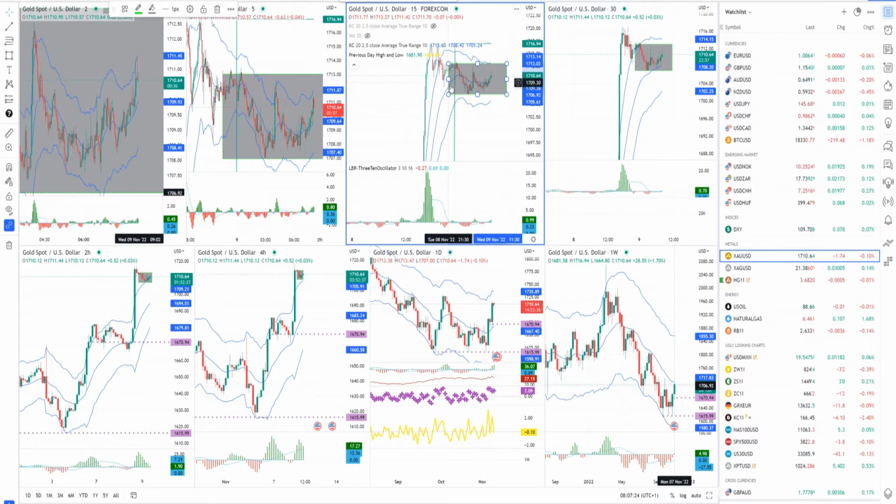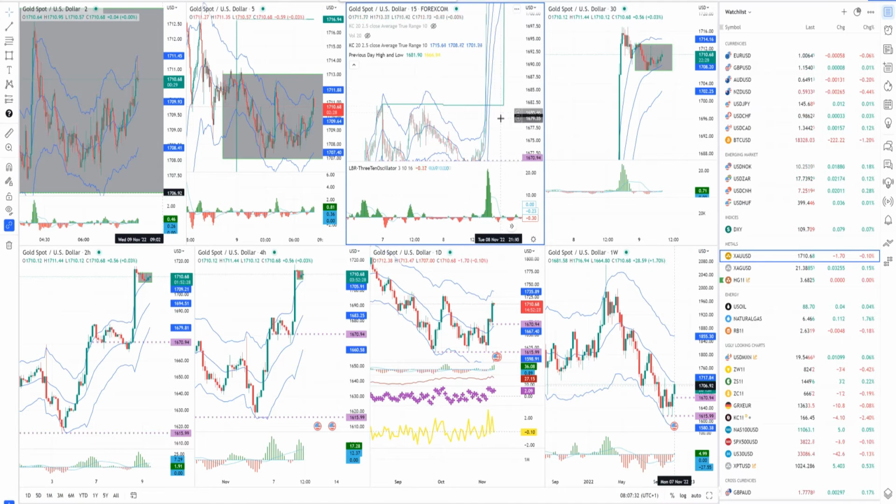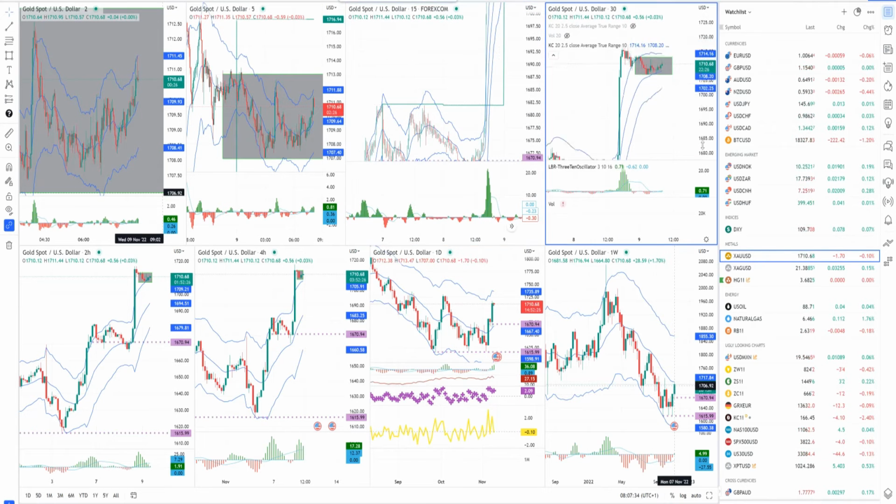So far we're trading very flat, but if we can clear 1,707, we can open the door for some lower prices and the market to do the natural pullback. So again, upside, especially short-term intraday, is very risky because the market is already in extreme. There was a big up move yesterday.